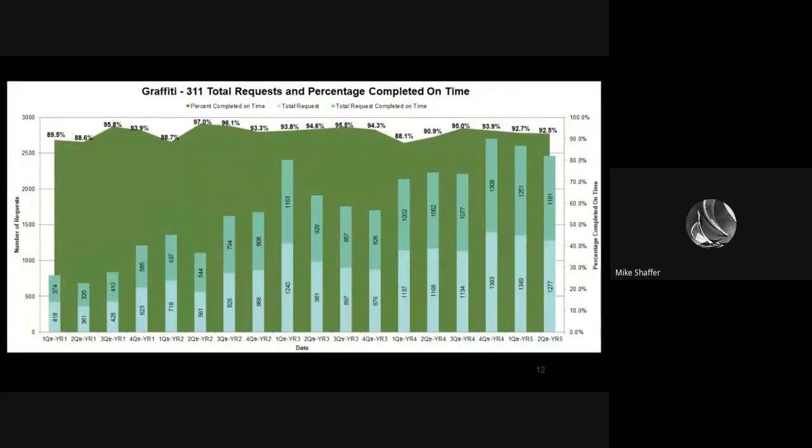When we look at the performance graph for this one, it's really just a wonderful thing to see. All that green in the background showing very high percentage of completion on time from the very beginning all the way through our latest quarter. So again, just fantastic work done by the graffiti team.